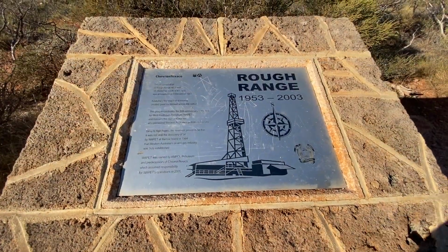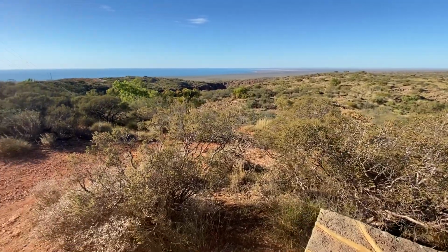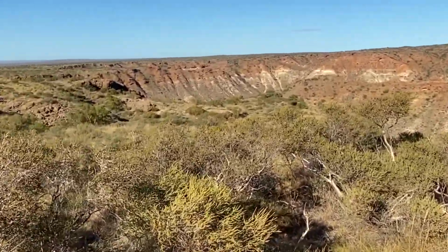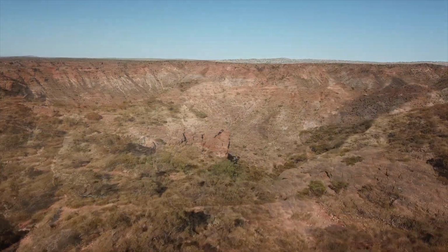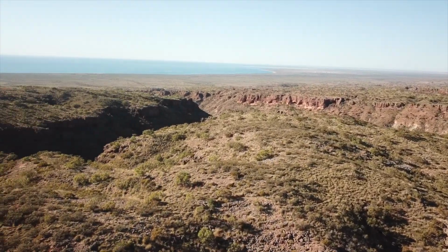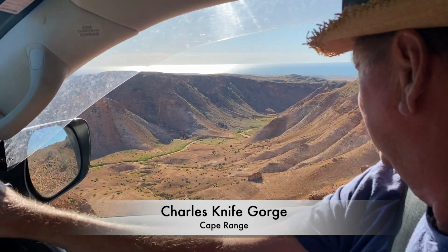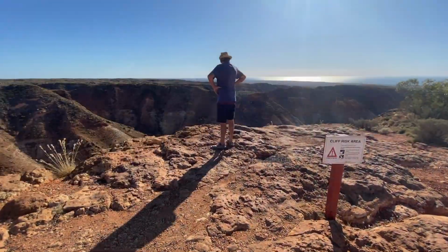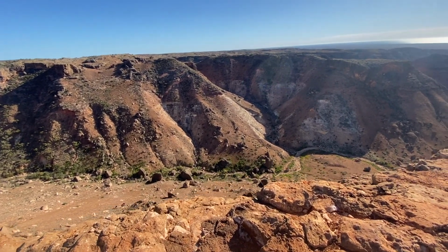So we're up at Rough Range, and this is a memorial for 50 years of the discovery of oil in Western Australia. It's at a pretty cool spot. You can see the ocean and then the start of some interesting landscape here. The sun's early, so it's a little bit hard to capture. Whoa, don't want to get too close.